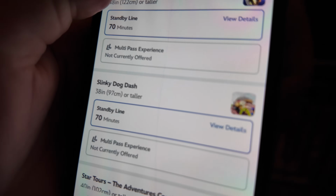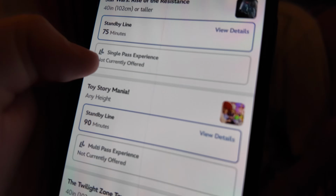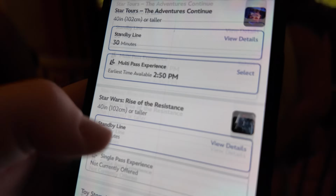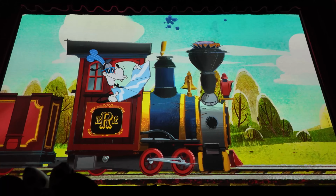Bam. Now that we have officially scanned into Mickey and Minnie's Runaway Railway, we should be able to book another Lightning Lane. And I'm looking through, and it pretty much looks like all of the Tier 1s are already full. Rock 'n' Roller Coaster, Slinky Dog Dash is currently sold out as well. Toy Story Mania, yeah. It's not looking like there's much else to book in the Tier 1 selections.